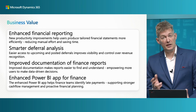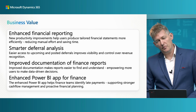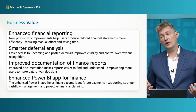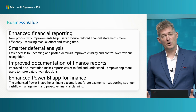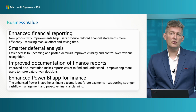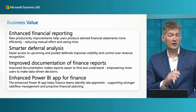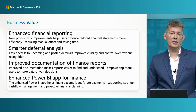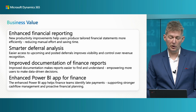And for the second part, we made it easier to analyze deferrals, both posted and upcoming. So I'll show you that. With our improved documentation, hopefully it has never been easier to both discover and understand the breadth of out-of-the-box reports that exist for Business Central, and simply something that you can hopefully use, if you're not already using them, to make your finance department more data-driven. And finally, speaking of data-driven, the enhanced Power BI for finance. Here we added things to help you analyze to get a better cash flow, both for analyzing late payments and also help you in general with your accounts receivables historical analysis.